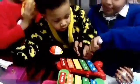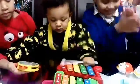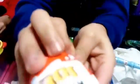Let JoeJo have a go. Have it. So next, we've got to open the Joys. From the Kinder Surprise, guys. So we open it carefully because there's something in here what's yummy. So we open it hard as we could. Look what we got here. Hello. Would you like to say hello to everybody, guys?